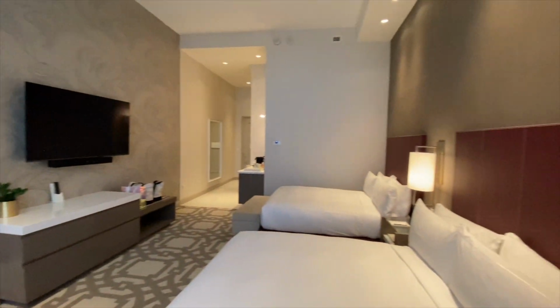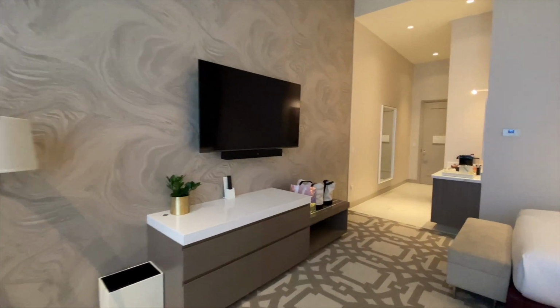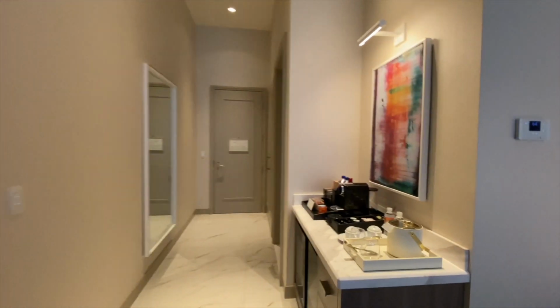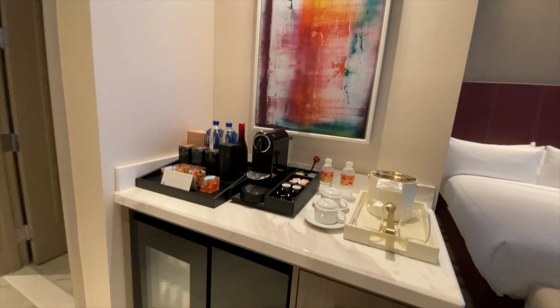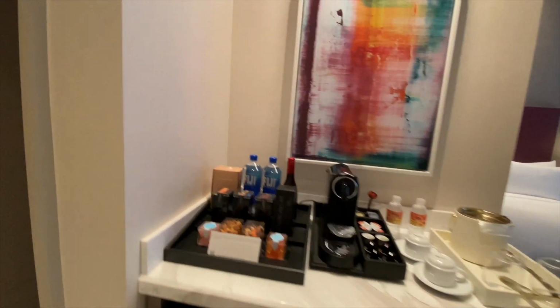So you're not going to hate this room by any stretch of the imagination. It is absolutely a comfortable, beautiful room. If you had not just been in a suite, you would be like, this place is so nice. However, I was just in a suite, so I was a little underwhelmed with the size of the room.